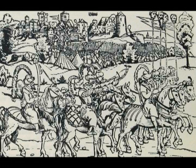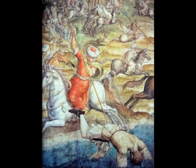Then they also provided other contingents of cavalry and Voynik infantry formations to the empire.